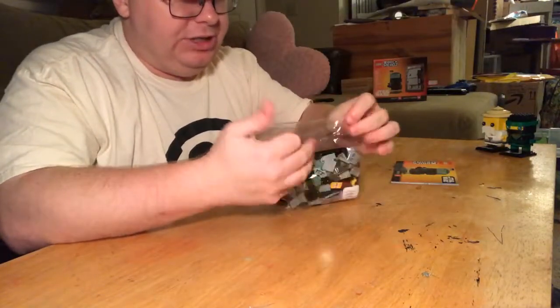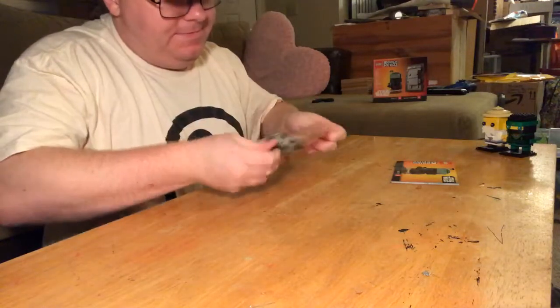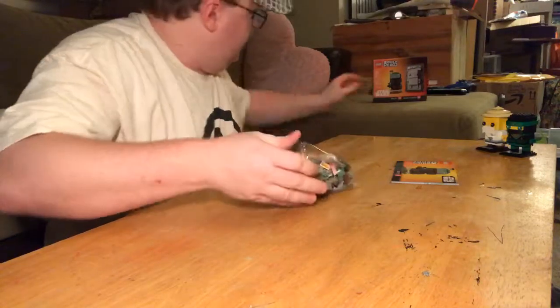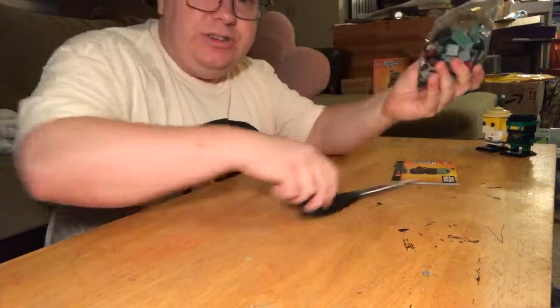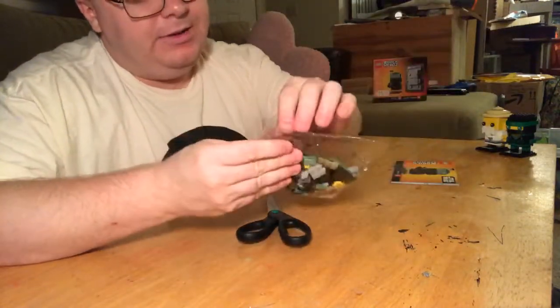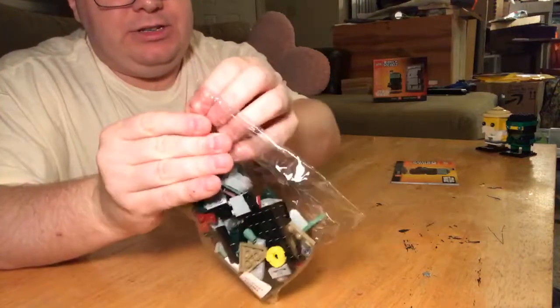Let's continue to destroy resale value by busting this open. The bag is a little sturdier than... Oh, wait. I don't have to cut this open. It has a little sticker seal on here.